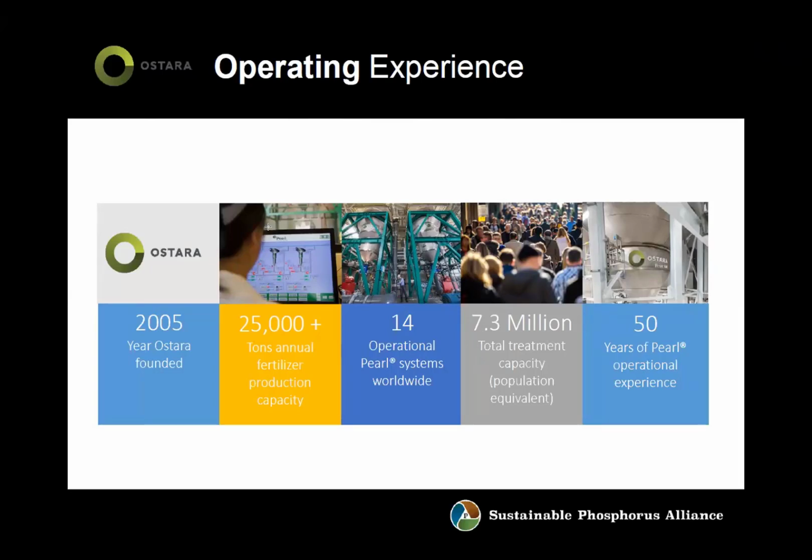Within that, in the municipal space, population equivalent being fed into sites that utilize the technology is about 7 million people. Quite often when we look at these sustainability metrics and phosphorus recovery as an overall objective, we look at it in terms of scale, how many people. Certainly when you get into the ag and other markets, you can look at animals as well. But on aggregate, across those sites, we have 50 years of Pearl operational experience. That's essentially the number of sites times the number of years operating at each site in aggregate.